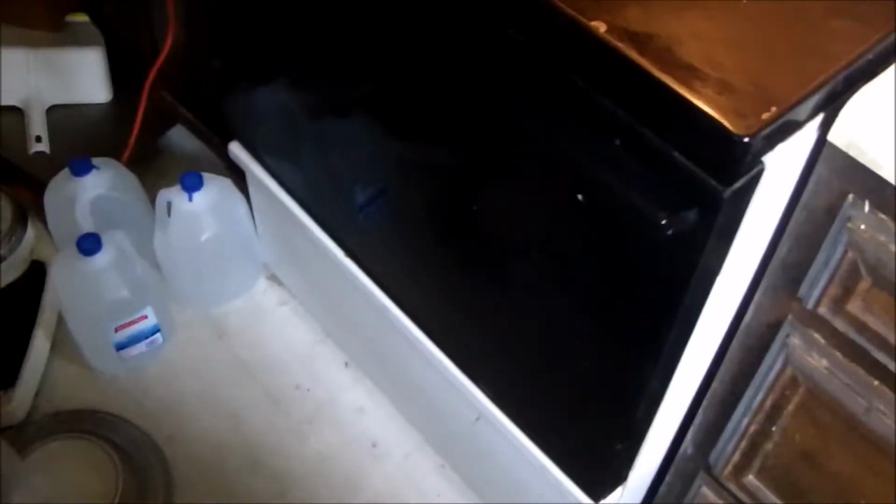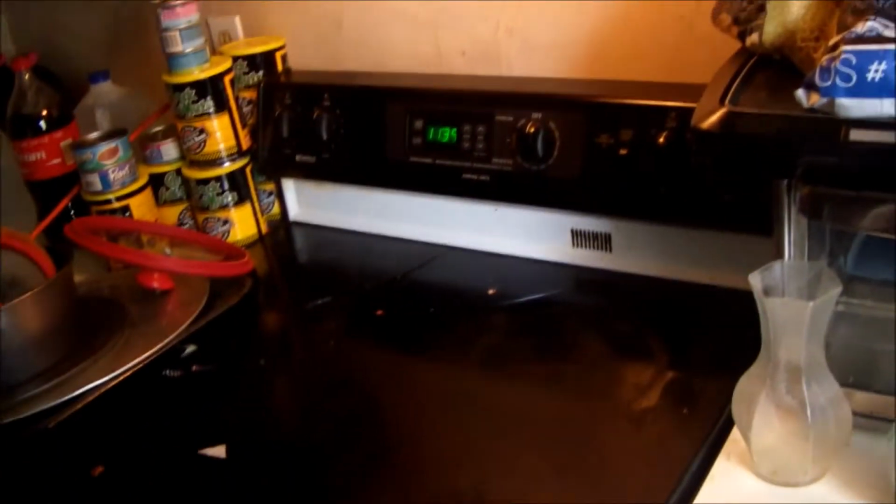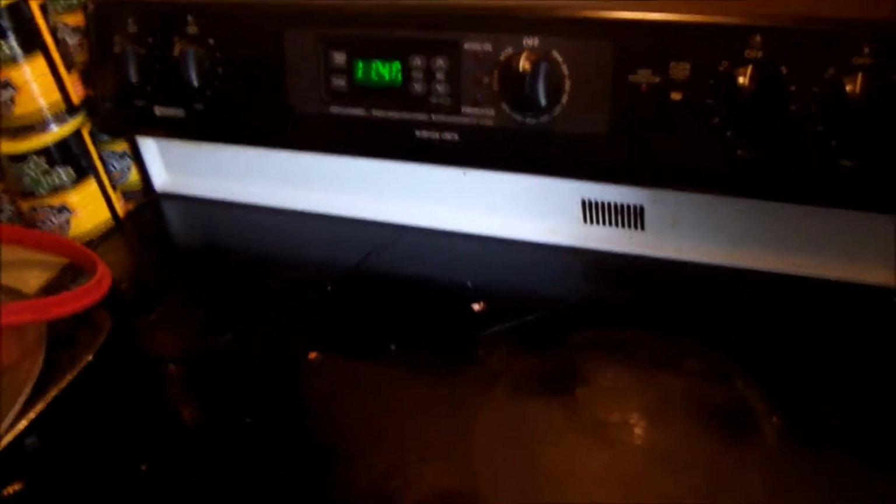Most of these are white, and this is white too, actually. What am I thinking? Why was I thinking this was a black stove? Okay, good. But nobody's got that kind of money, you know.